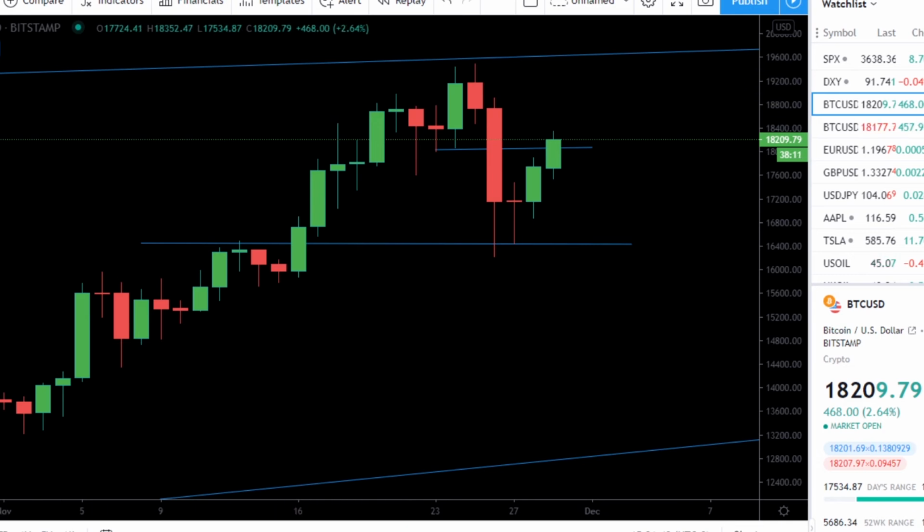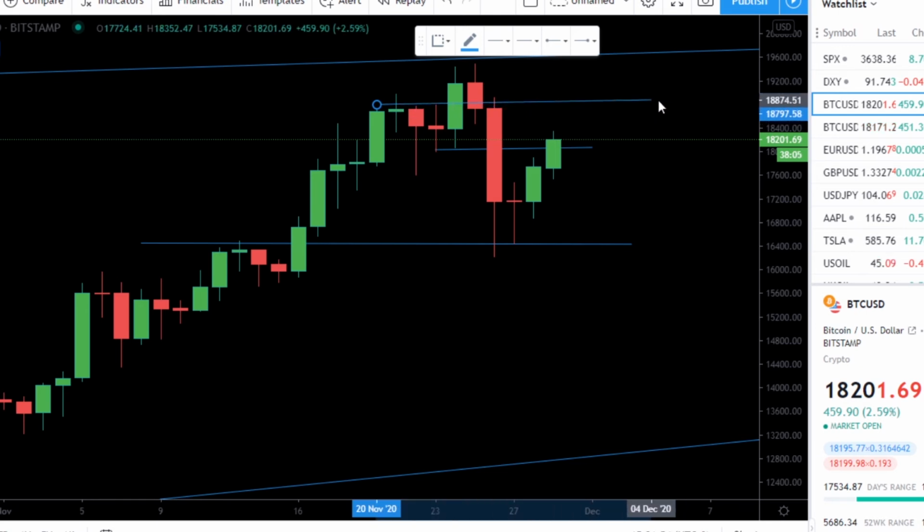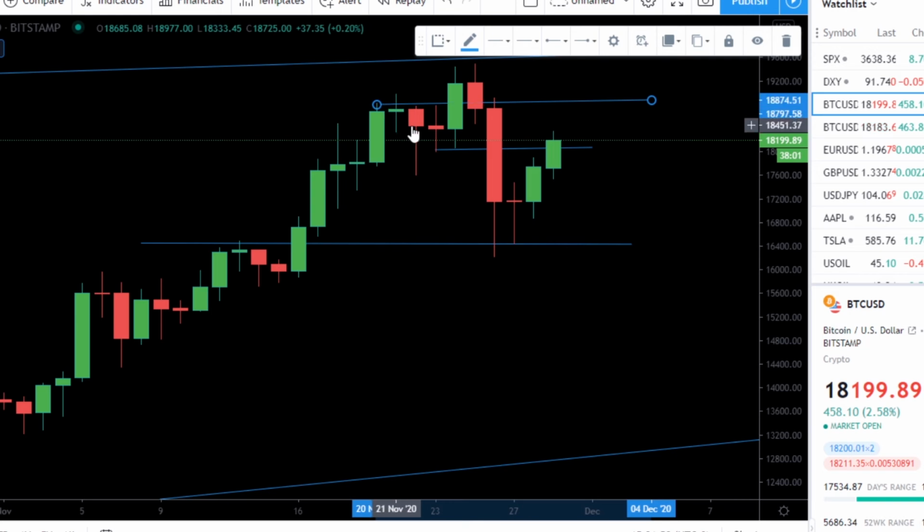We could possibly see a run up to this area. Seems to be pretty consistent with points of resistance. So that would be our next target to hit and surpass, if tomorrow's candle, which in 37 minutes is going to form, and hopefully we can have enough momentum to get through it, or at least test it.